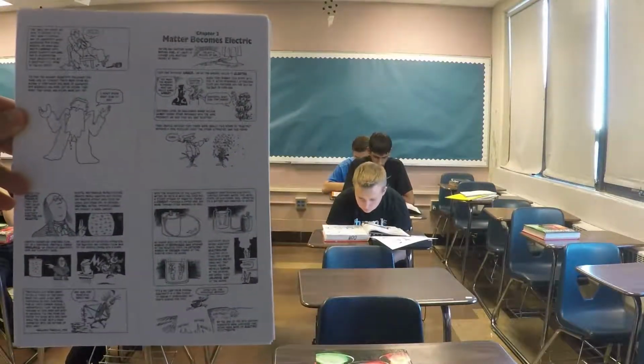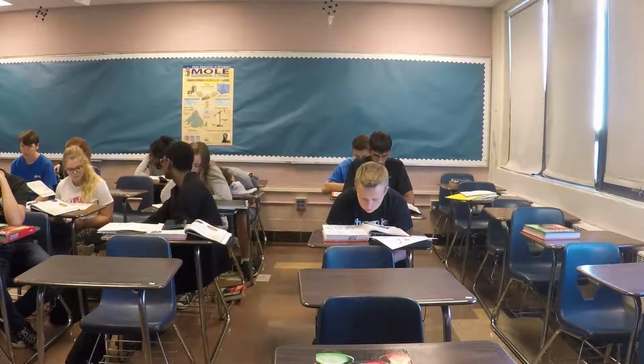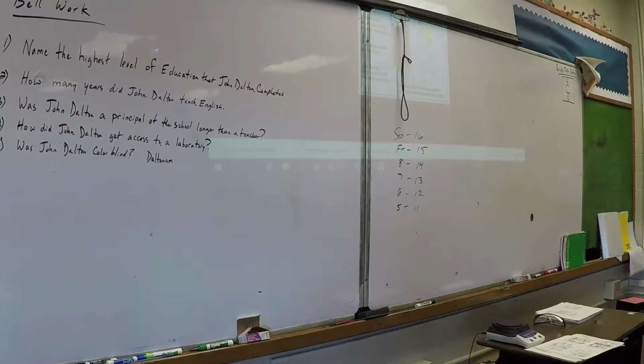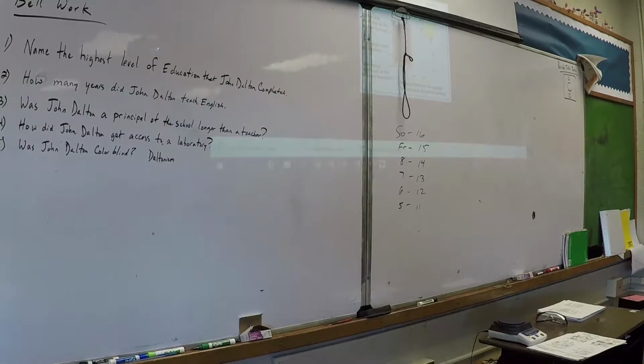Scientists follow the same line of thought they've been using all along. Substances are made of elements, and elements are made of atoms. And what they ask are atoms. Backtracking, we got 16 as a sophomore to 5th as 11-year-old. So he attained the 5th grade level of education.